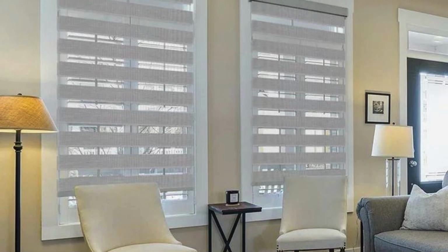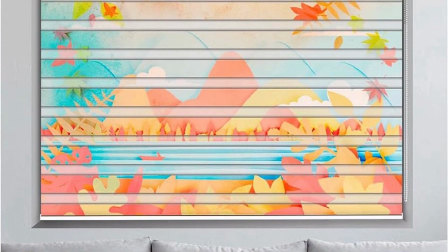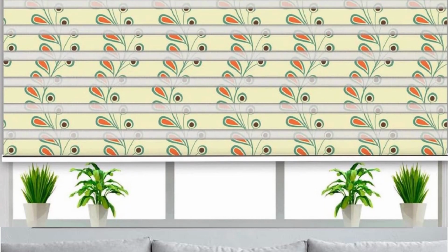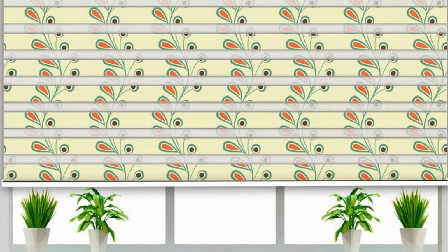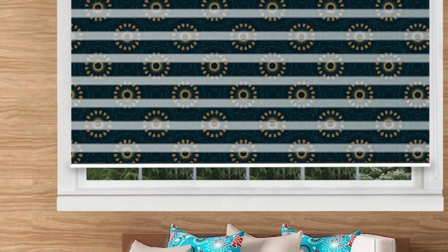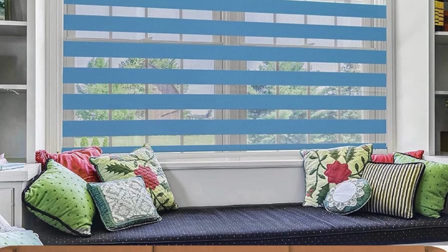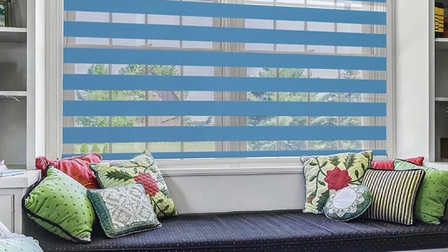Zebra blinds transcend mere functionality to become a statement piece within your interior design scheme. Their contemporary aesthetic and sleek lines add a touch of sophistication to any room, instantly elevating the ambience and creating a sense of modern luxury. Available in a wide range of colors, textures, and patterns, zebra blinds offer endless possibilities for customization, allowing you to tailor them to suit your unique style and preferences. Whether you prefer a minimalist monochrome palette, a bold pop of color, or a subtle textured fabric, there's a zebra blind to complement your decor perfectly.